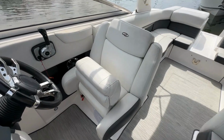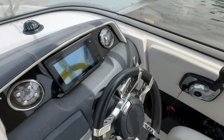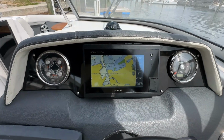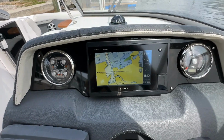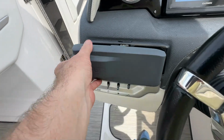Once again, very comfortable seat, its own bolster. And then if I go ahead and face forward, that brings us to the actual helm. Starting at the top, you'll see a Ritchie compass, and then you've got gauges on each side of this Garmin GPS map 7607 XSV, nice color unit. Then if I come down here, you're gonna see covered is your Fusion stereo.